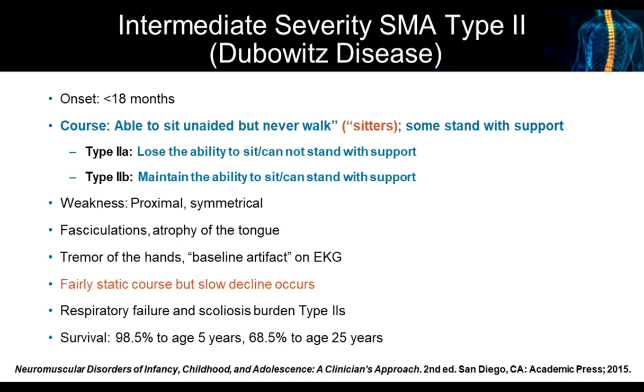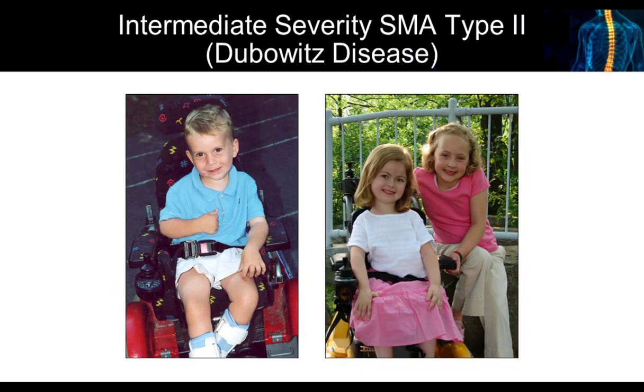These children with type 2 SMA have a fairly static course with slow decline over time, and they end up with respiratory failure and scoliosis, which can complicate the clinical course of these children, with the survival we described earlier. And here is a child on the left with SMA type 2. He is a sitter, and on the right we have two children. One is sitting in her wheelchair. She has SMA type 2. But even the girl who is standing next to her on the right-hand side also has SMA, but she is able to walk, and therefore she has SMA type 3.